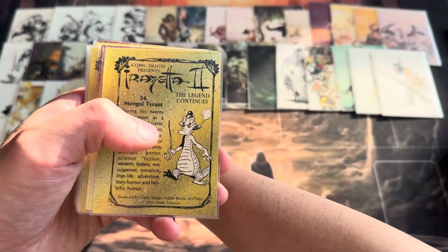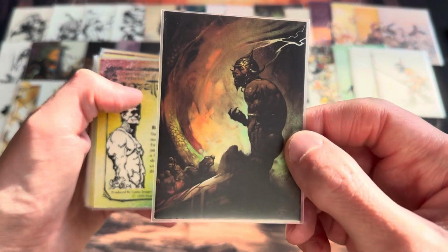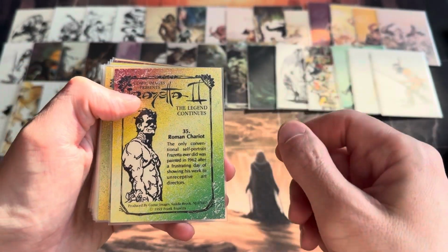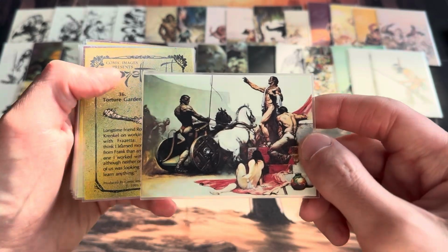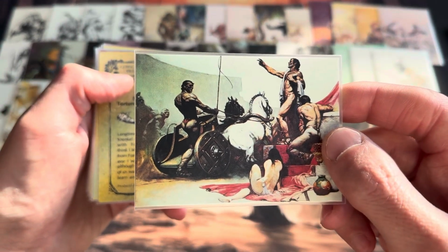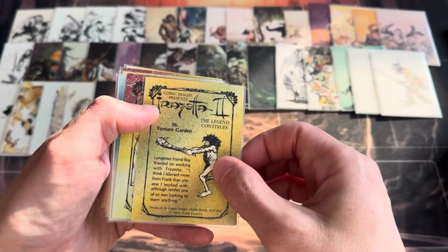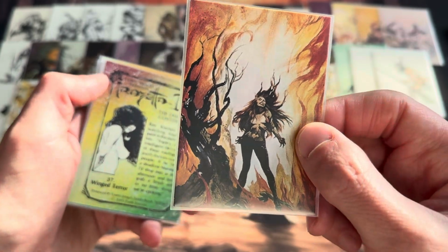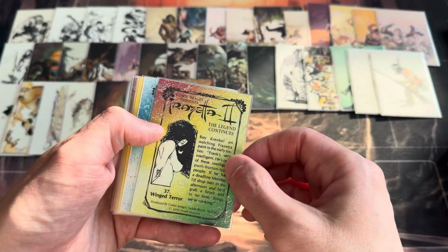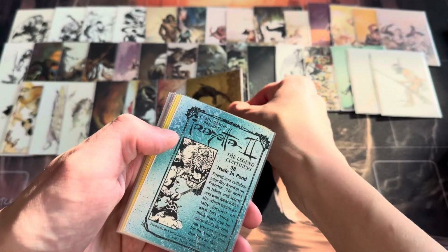Some battle images. We got there's a tyrant. 35 is the Roman chariot. They're all images right out of the gladiator stories. Kind of fantastical horror. This is the torture garden. Winged terror. There's another drake dragon creature.